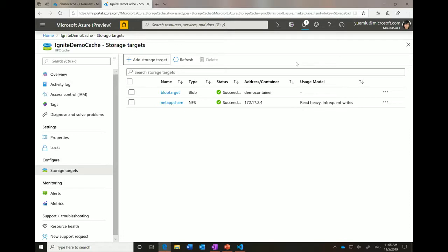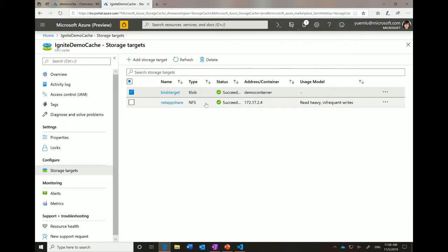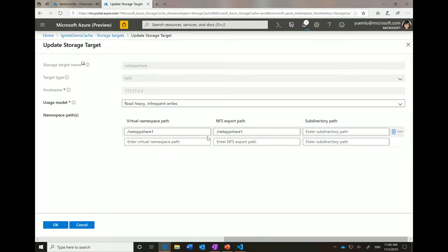So it's getting connected to my storage target. If you see here, I have already connected this cache to two targets. The first one is a Blob Storage one. So you can see here it's connecting to my storage account, which has a Blob container right here. My next one connects to an Azure NetApp Files. So it's going through the NFS target.